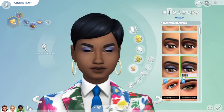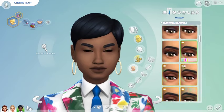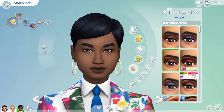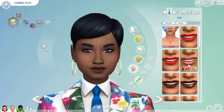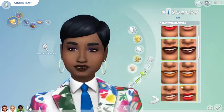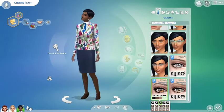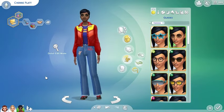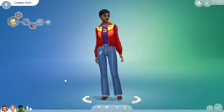And then I give her the Kijiko lashes in this outfit. I don't have them on my Tumblr. I don't know if you know of Kijiko eyelashes. They're quite popular, but if you just search up Kijiko, then you will be able to find them super easily. And the ones that I have are the glasses type. They're not default lashes or anything.